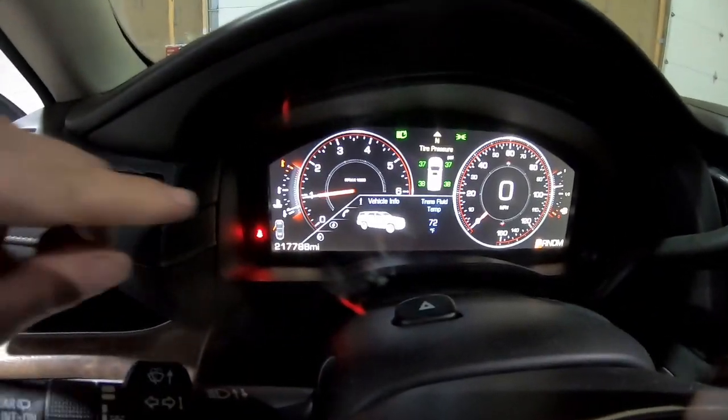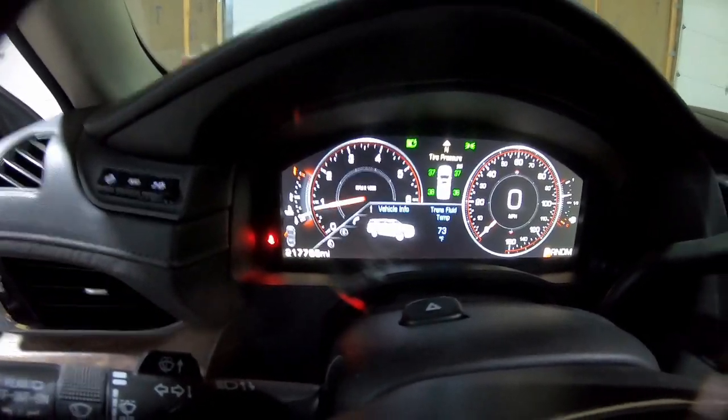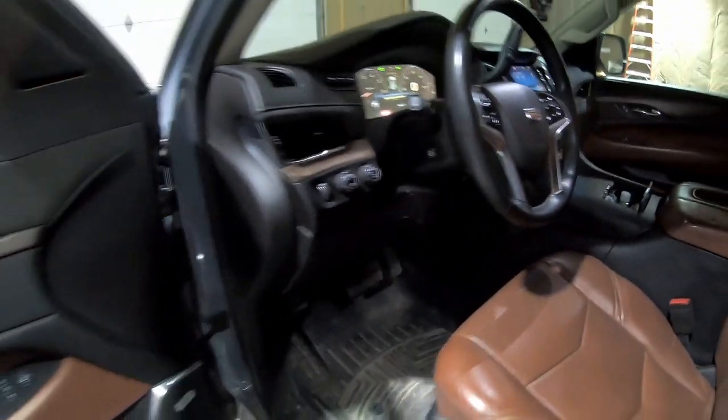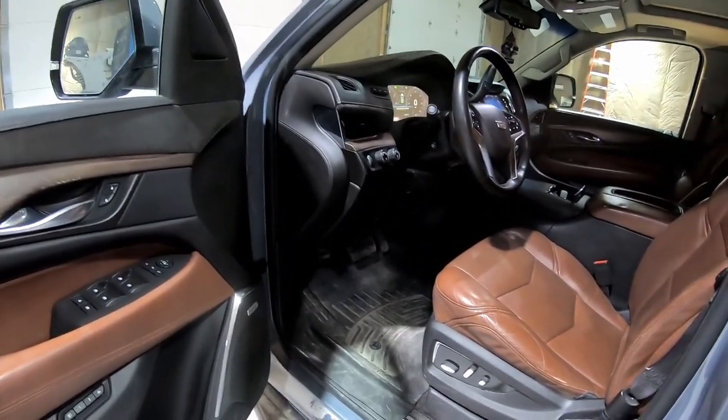All right, got it running here. There's the miles for you: 217,788. And see right there, trans temp, 73 degrees. So we'll let that sit for a little bit.